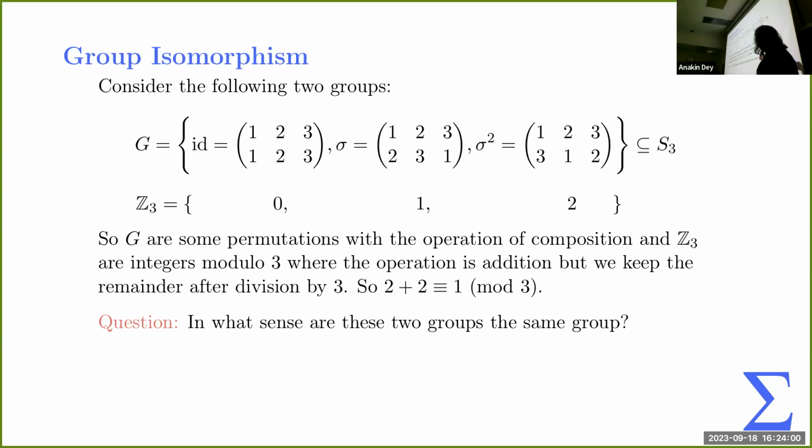So here at the top, I have 3 permutations. The way you're going to read this is that the top is the input and the bottom is the output. So for the identity, 1 goes to 1, 2 goes to 2, 3 goes to 3. Sigma is going to be the permutation which takes 1 to 2, 2 to 3, and 3 to 1. And then sigma squared is, I'm just going to do sigma twice, composing it with itself. So 1 goes to 2 and 2 goes to 3. So sigma squared, 1 goes directly to 3, etc. Does this kind of make sense? So these are invertible.